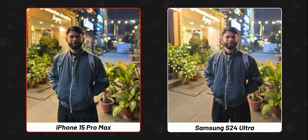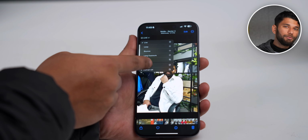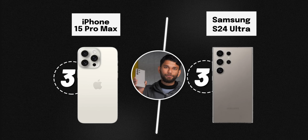See, on the iPhone, if you do 3x, it is doing digital zoom. Also, the pictures still look a bit dull. Samsung, on the other hand, has more details in the shot, color, sharpness, and everything is just one step up over the iPhone. Both the phones also have a dedicated 5x lens, but even here, Samsung just has the better detail. Also, one point to add is iPhone can now convert any human photos into a portrait photo after you have taken it, and the same feature is also available on Samsung. You just have to swipe up and select background blur. So after all these photos for portrait, I would go with Samsung.